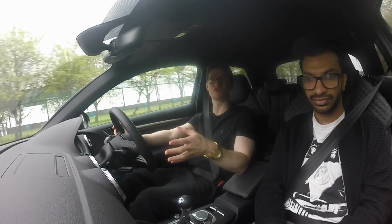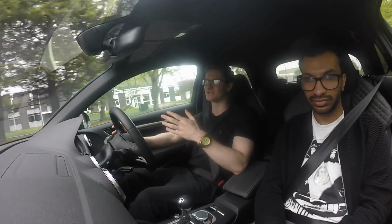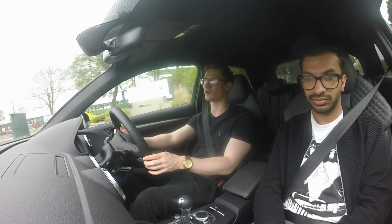Another thing about the Audi S3 is that it shares a similar sort of platform to the Golf R. However, in the corners it doesn't feel as on rails as the Golf R did, especially when you're pushing it around the bends. In this, it feels a little bit more squirmy, a little bit more front heavy, where it isn't as directed at the corners as the Golf R was.